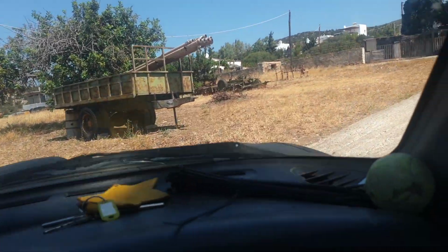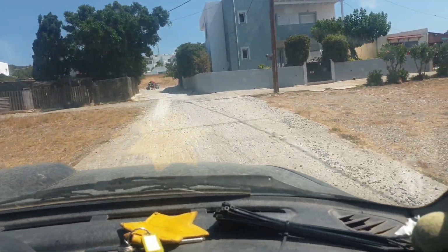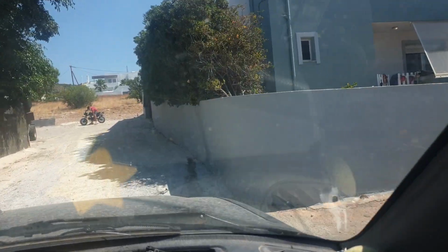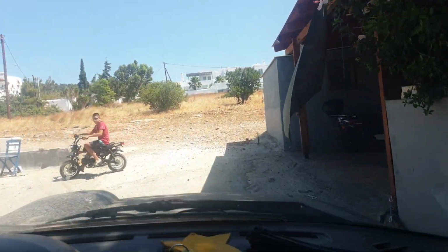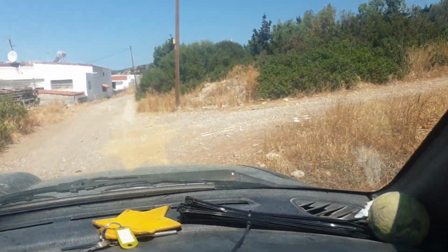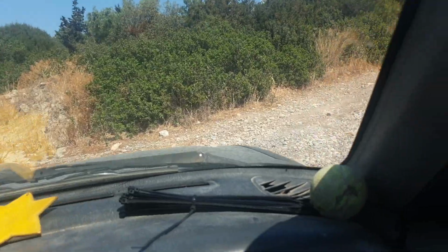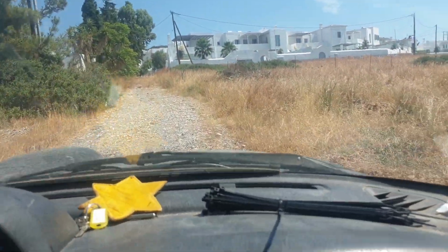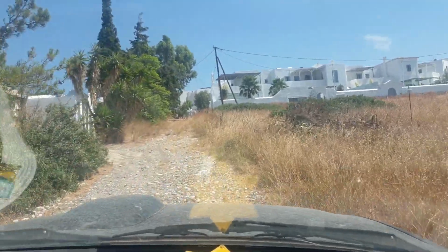So we're going up this road. Boy on a motorbike blocking the way, but he's going to move. Okay, so we're just going between these houses and then we swing around to the left and then immediately to the right, and this is a stone road, so just drive slowly and carefully.